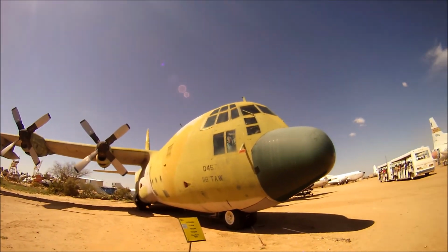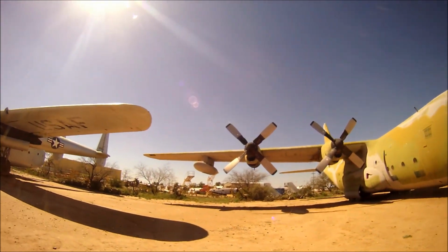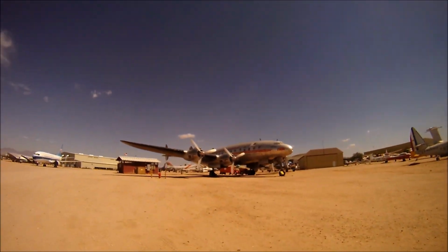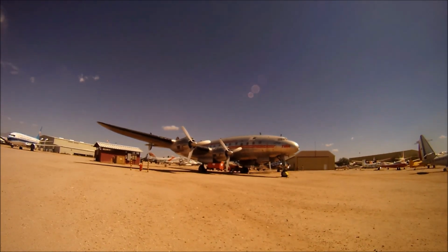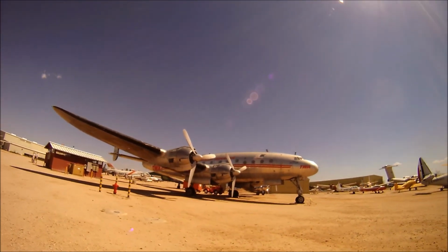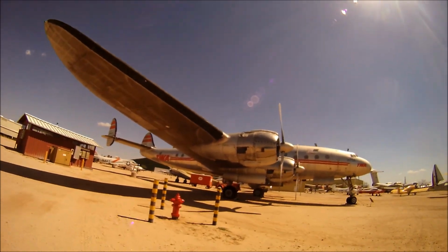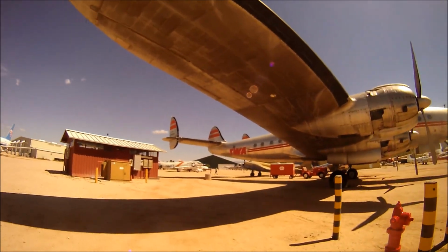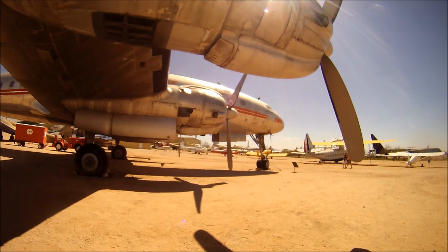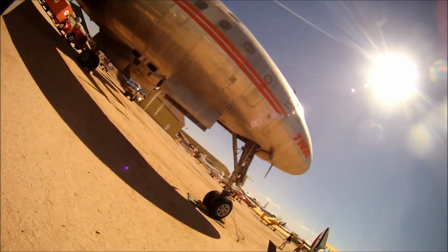Well, here's a 1950s vintage C-130A. Big old transport. C-141B Starlifter, another transport plane, pretty cool. One of the commercial planes that they have out here. It's a TWA, obviously, kind of shaped like a dolphin. It's pretty neat. Star of Switzerland. Four engines and 3-section tail. Again, it's really neat how you can just wander right underneath these things.